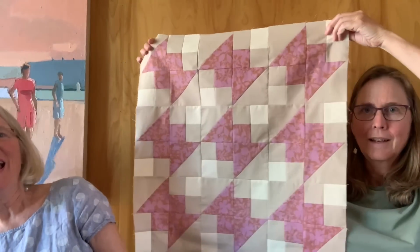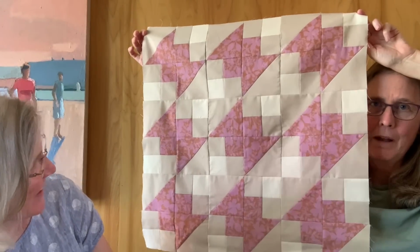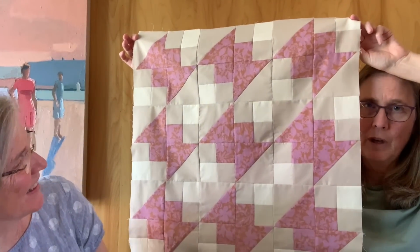Anyway, I'm at the point now where I've played. You should have seen my living room. I've decided on the colors. I'm going to have different sections in the quilt, and so now I'm into the making. And here is the top left segment. I'm really happy with it. It looks so good. So, of course, the pinky purple probably pops out to most people first, but there's also that neutral shape.